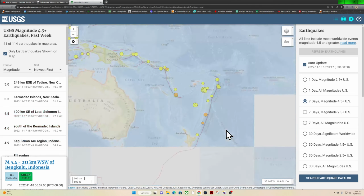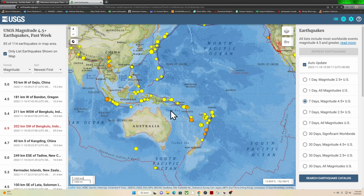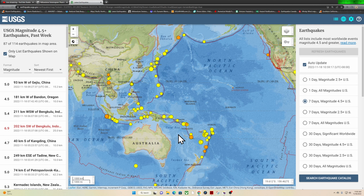Still haven't really seen a whole lot of activity down here through New Zealand. Always keep forgetting to turn off my alarm. And that's not to wake up. That's to get an update in here in the busy morning hours.